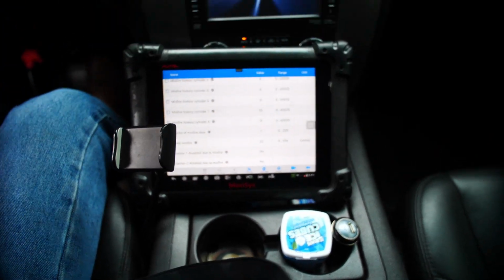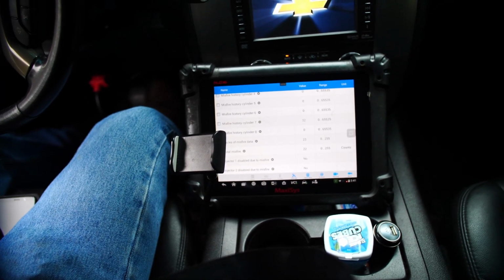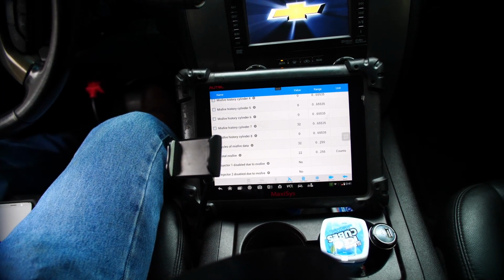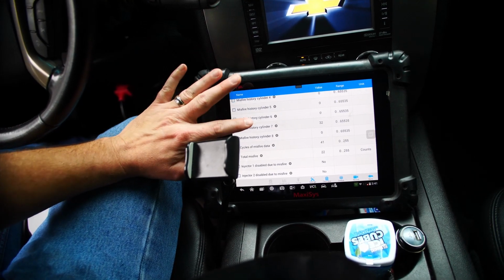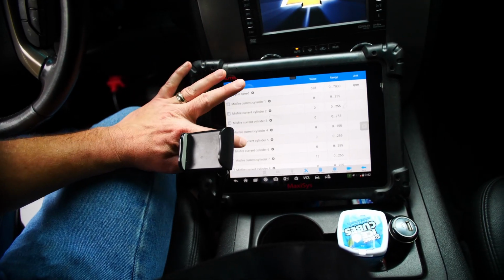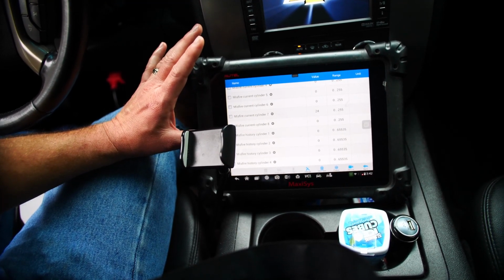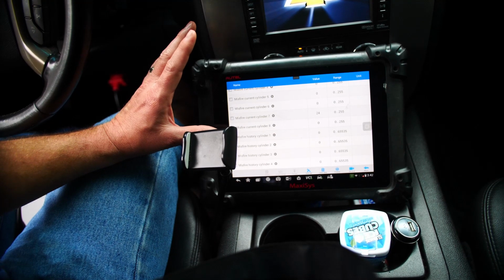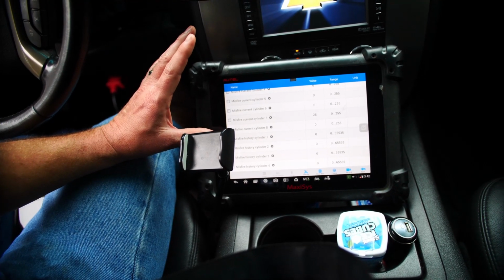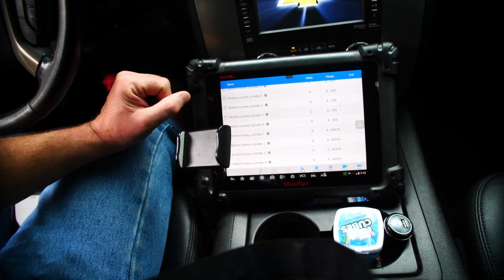Okay, so back from the test drive, you can see it's now skipping again. 32 on cylinder 7. That's in the history file after I cleared it. It's random. It only does it at idle after you've been sitting for a minute or so. But you see how it's counting back up: 28, 30, 0. Cleared up.